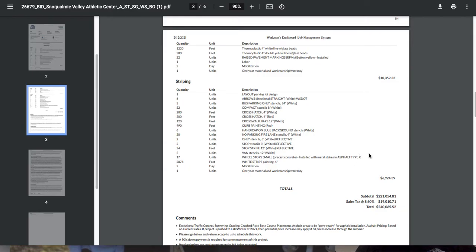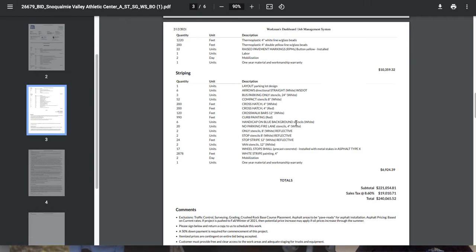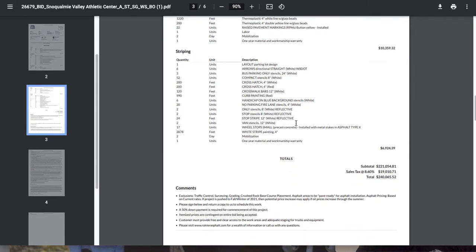Now let's talk about the last bit of info here, and that is the striping. The striping also has the concrete wheel stops in it. So from the top, you can see I've got all parking lot striping, the stalls, the bus parking, compact stencils, cross hatching. I've got fire lane striping on C9.0. There was fire lane striping, so I've got that included. I've got your ADA symbols. There were some bike only stencils and some stop stencils on site that I put in as reflective paint per the specs, and then finally we've got the concrete wheel stops. There were 17 concrete wheel stops that are slotted that I also plugged in here that we would install, and that is your total price, $6,924.39 for the striping.